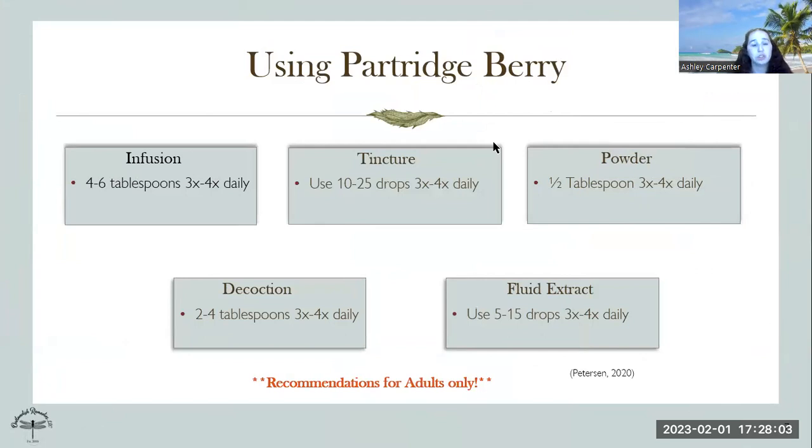Partridge berry is used as an infusion, a tincture, a powder, a decoction, and a fluid extract. The essential oil is not used. And these recommended dosages are recommended for adults only. And again, like I do in all my videos, I always stress to use herbs under the supervision of an herbalist and your healthcare provider.